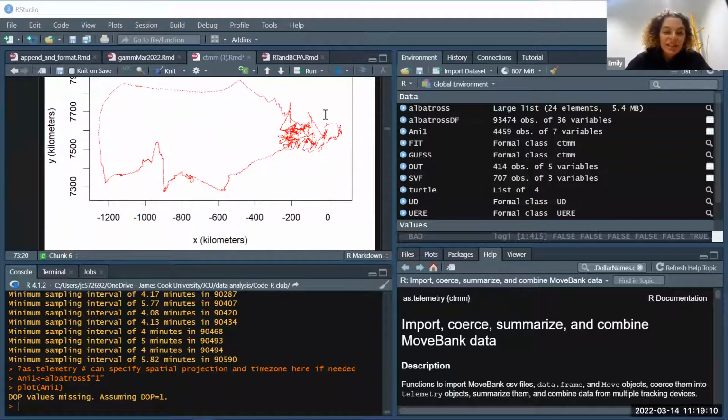All right, so it looks like this animal has performed an area restricted type of movement and then done a long loop, which could possibly have been a migration or something like that, considering it's an albatross, that's likely.